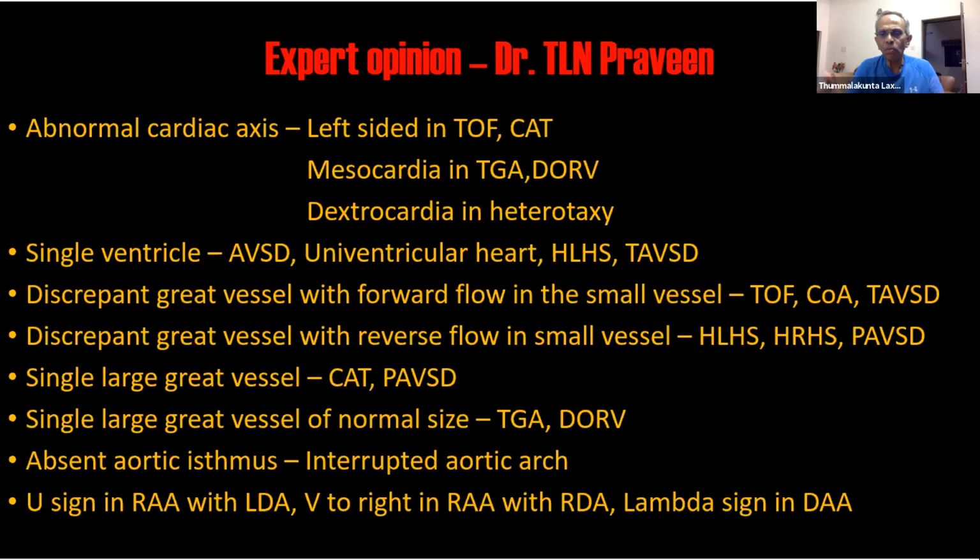As an expert, I think most of the things have been covered by the panelists as well as Dr. Prasanna Roy, so there is nothing much to add. But these are the small tips that I would like to put across, particularly for the beginners, encouraging all of you to start examining these fetuses right from 12 to 13 weeks of gestation to evaluate various structures, not only the fetal heart, but also all other structural abnormalities. Thank you so much, sir.